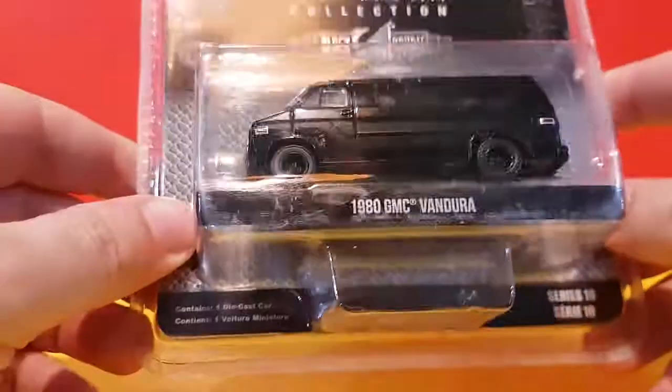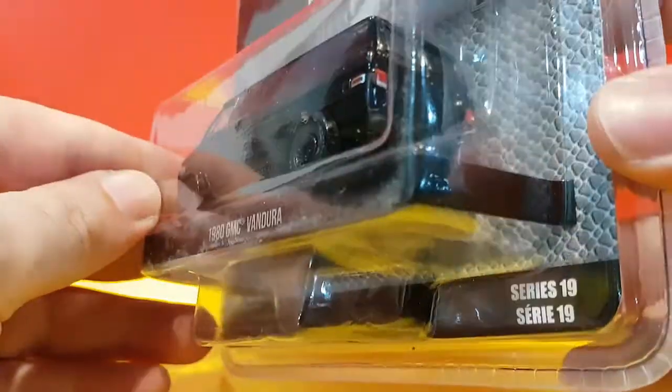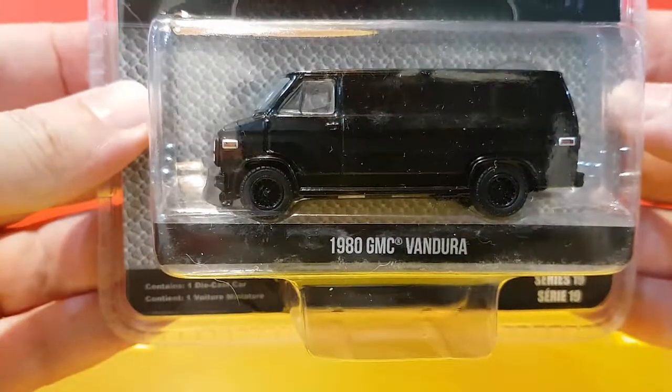Next, we have a van. 1980 GMC Vandura. I didn't have any van from Greenlight, so kind of heavy. Yeah, pretty cool car.